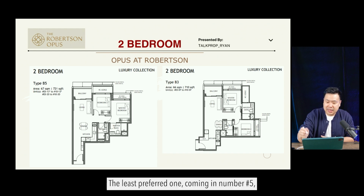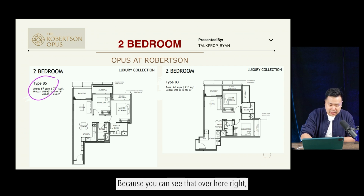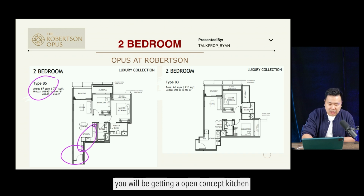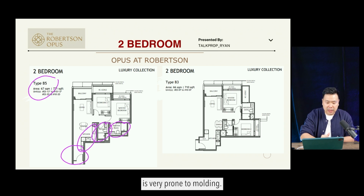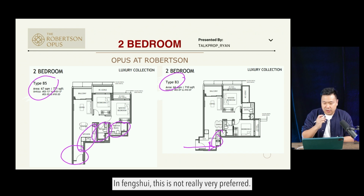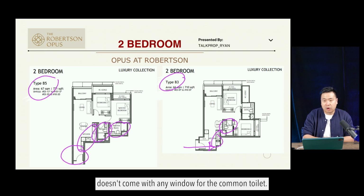The least preferred one, number 5, my last choice, is the B5 layout, because you can see over here you have a very long corridor, and not only that, you will be getting an open concept kitchen, and even the toilet doesn't come with any window. Why a window is so important is that toilets without windows, when I see them in the resale market, are very prone to molding. Even the B3 layout, I would say it's not very good, because when you enter, straight away you see the kitchen. In feng shui, this is not really preferred. Next, the common toilet also doesn't come with any window.